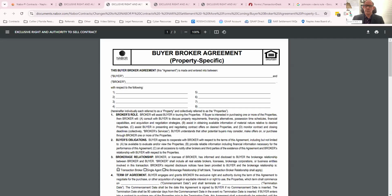Right. Now, obviously, this assumes that you are a transaction broker in this scenario, and you'll have to disclose what your relationship is. In fact, on the property-specific form, you have to specify what you are. And most likely, you would select transaction broker in this scenario. And interestingly enough, 475 does require disclosure at that point, the earlier of entering into an agreement with somebody or showing them the property. And it has similar fact situations for open houses. It discusses open houses within the statute, which I found very interesting.